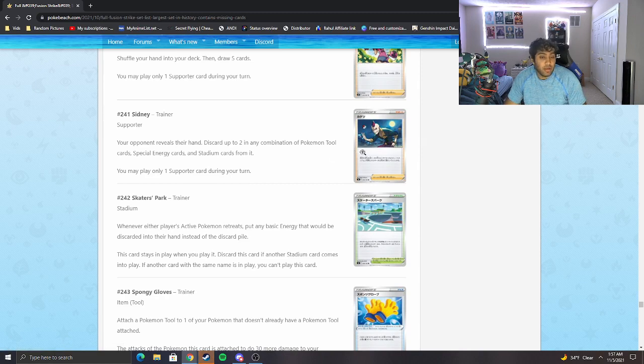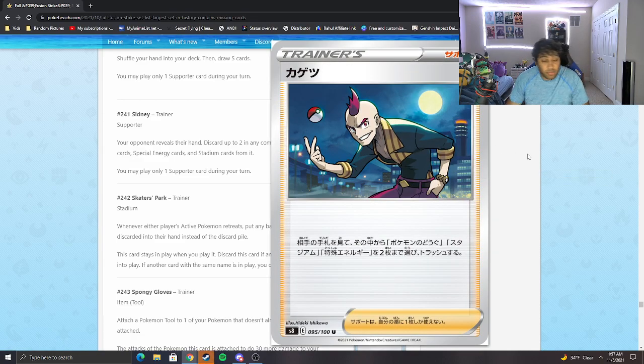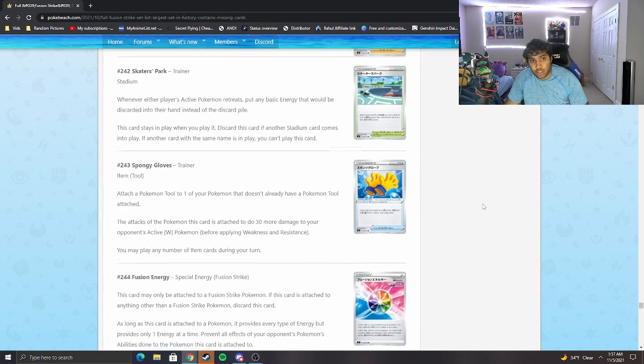Your opponent reveals your hand. Discard up to 2 combination of tool cards, special energy, and stadiums from it. In standard, I think this card is actually really cool. And in expanded, I just think this card has a lot of playability. So we'll see what people do with it that are smarter than myself.